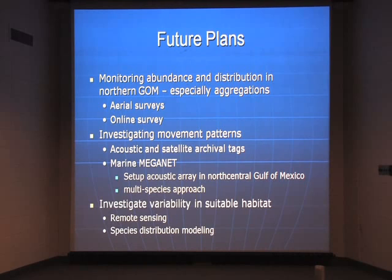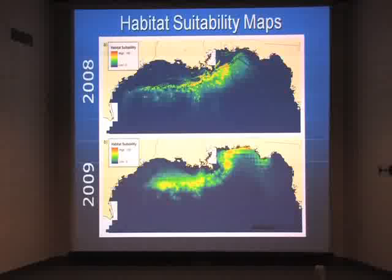And then using remote sensing data and our sighting survey data, we can run some species distribution modeling, kind of predict where the suitable habitat is in the northern Gulf of Mexico. And that's what I did as my master's work. And then I'd really like to continue that over the years.